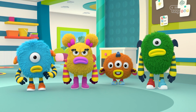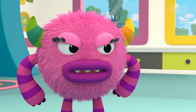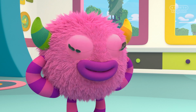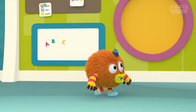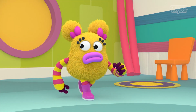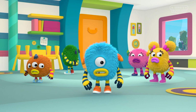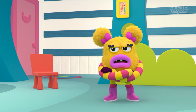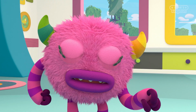I spy with my little eye something the colour red. That chair? No. It's not that chair. I don't see anything else that's red. Me neither. We give up. What do you see, Haha? It was the... You cheated! It was the chair! I didn't cheat.